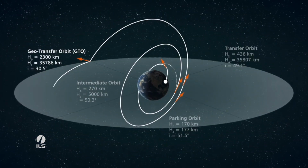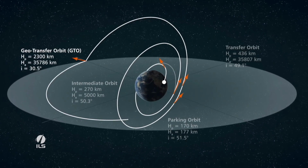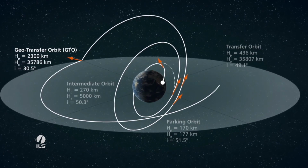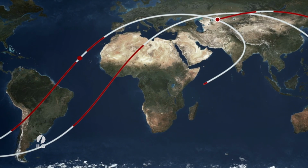decrease in inclination from 49.1 degrees to 30.5 degrees during the fifth and final Breeze M burn. Apogee is slightly decreased to 35,786 kilometers, and perigee increases considerably to 2,300 kilometers. The fifth Breeze M burn lasts approximately 4.5 minutes.